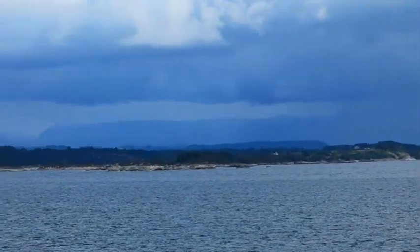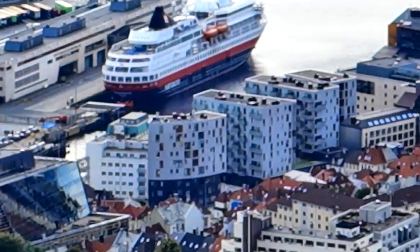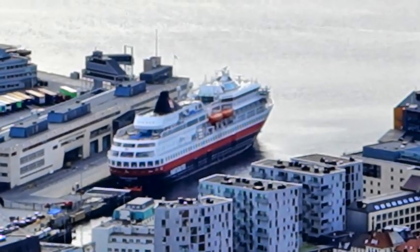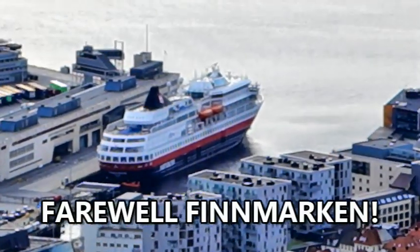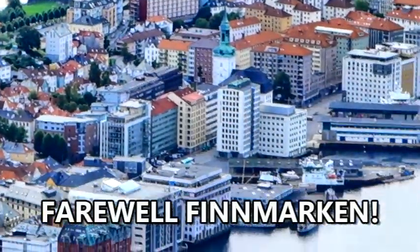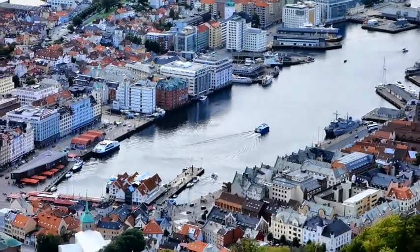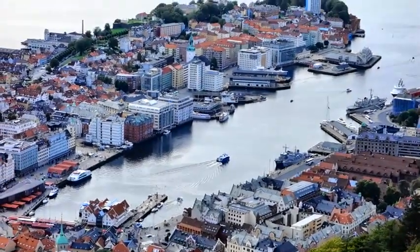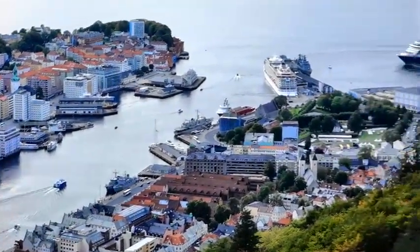In the very far distance you can see the mountains. Blue mountains. It's difficult to see. Yes, there's our ferry that we came in on. So we are one dock away from the main shopping dock area, which is here, where the little boat's going out. And along this side are all those old preserved buildings with shops and souvenir shops and everything.